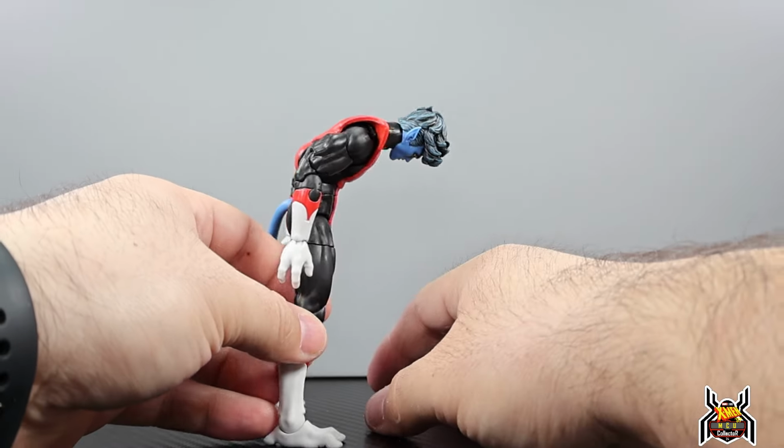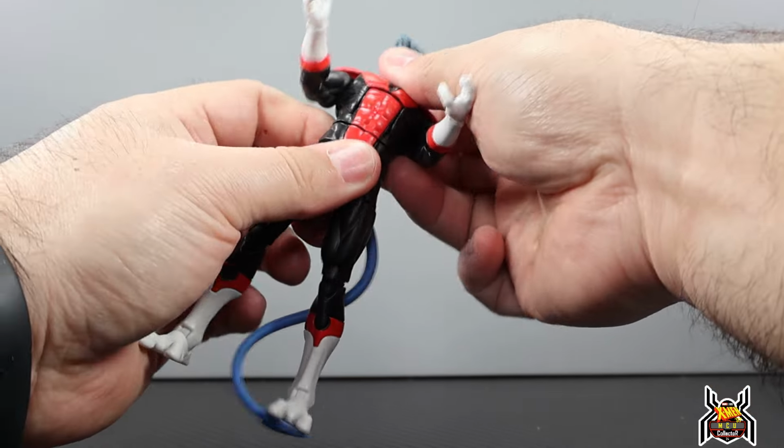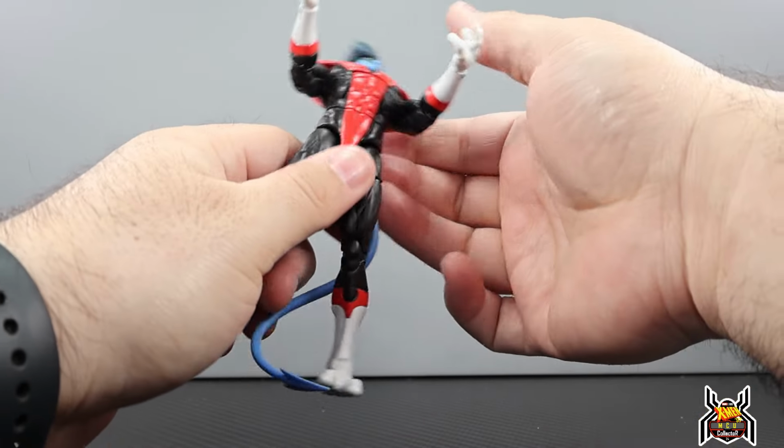We got an ab crunch on this guy, so he can crunch forward that much. That is actually pretty good. He can crunch back that much, not too shabby there.